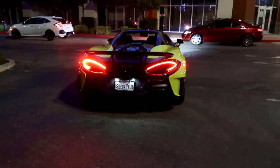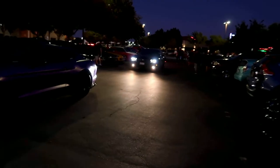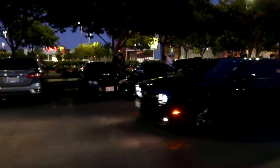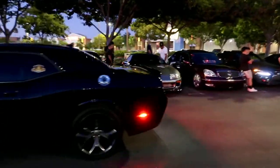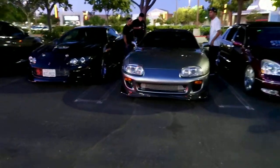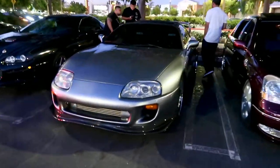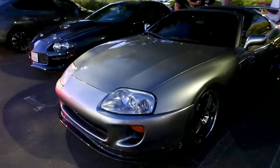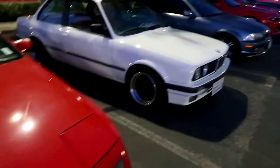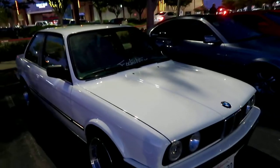This McLaren though, guys. But I saw an E30 and I'm trying to go see that E30. Look at that Supra though. Man, look at this Supra. It's just so clean. My question is, how did you find these cars? Holy shit, look at this. It was the cleanest one I've seen. Look at this one right here too. The E30. This E30 is so clean, bro.